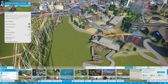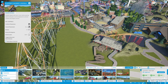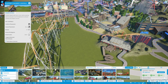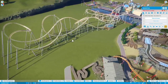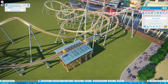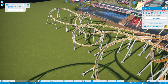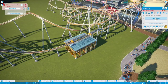Let me back it up a little bit. Look at this thing. This thing is massive. I'm about to put it down though. There we go. This thing is massive. Alright, I'm gonna love putting tunnels all through here. This is gonna be a bunch of tunnels that I'm gonna put right here. That'll be amazing. Now I gotta create an entrance to it.